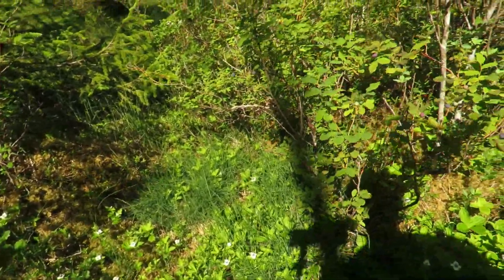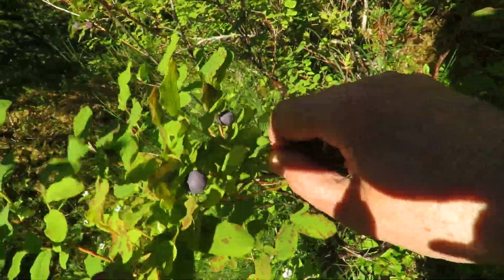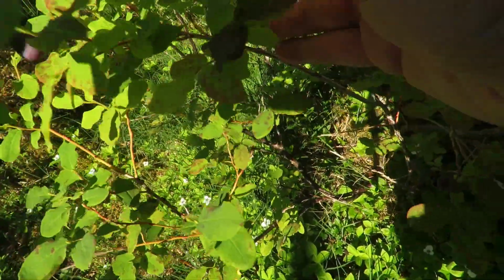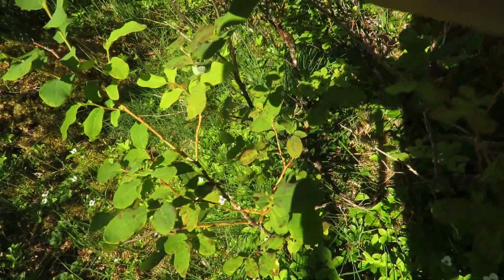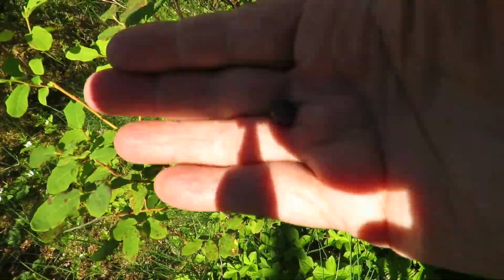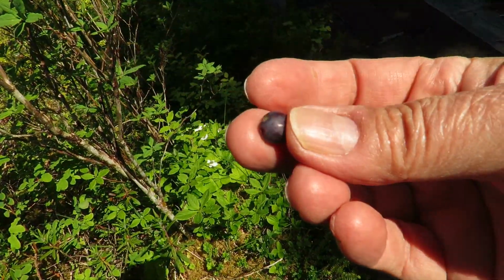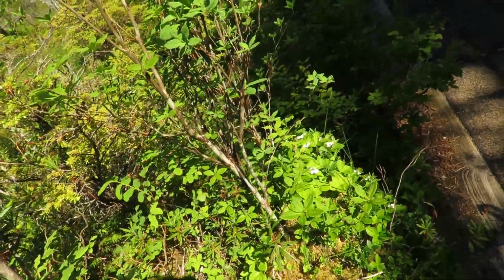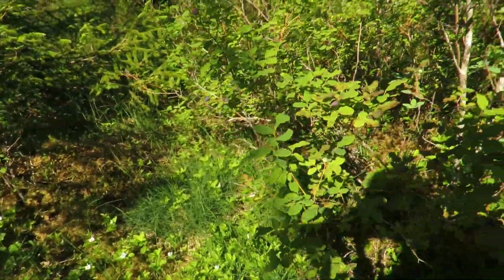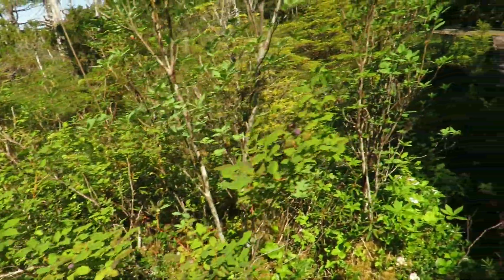Oh, look at that. Aha. Munchies. You know, the blueberries or huckleberries. That might be blueberries. These are blueberries. Hard to tell. I bet they're pretty sour. I don't think they've had time to sweeten up. I'll try them. Oh my gosh. Oh, that was sour berry. Whew. I don't see too many of them in here though.